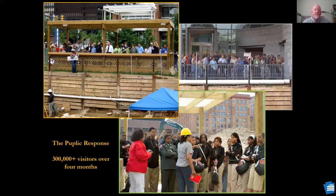The site itself was open only for 4 months. As a matter of fact, it's the only project I've ever worked on in my life where our client, the city of Philadelphia, twice told us to slow down and make this last longer. That never happens. But over the course of that 4 month period, more than 300,000 people visited this site and stood on that viewing platform to see the site and to learn about the history of the enslaved individuals here, and to come to terms themselves with what that meant, to develop their own interpretations of what that meant. It was a very powerful, moving experience.